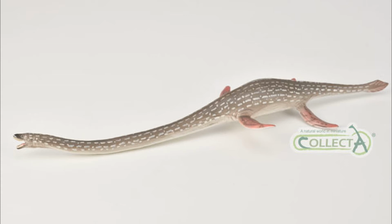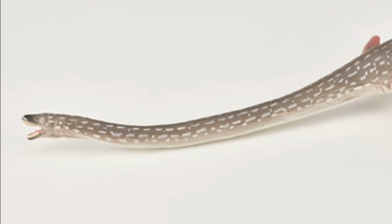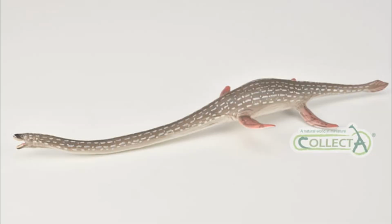And I also really like how odd this looks. Because yes, the Sphagnus looked odd, but just look at this. The tail is absolutely tiny compared to how long the neck is. I mean, this really is an aquatic reptile.